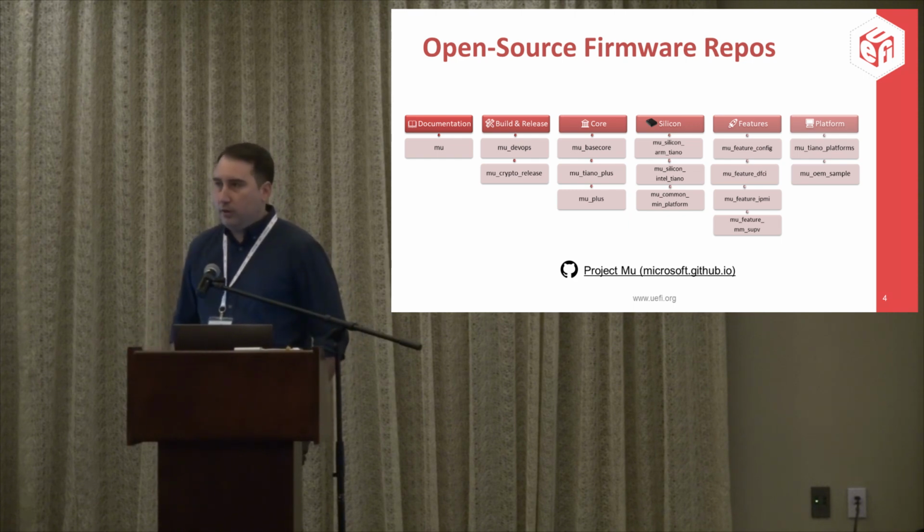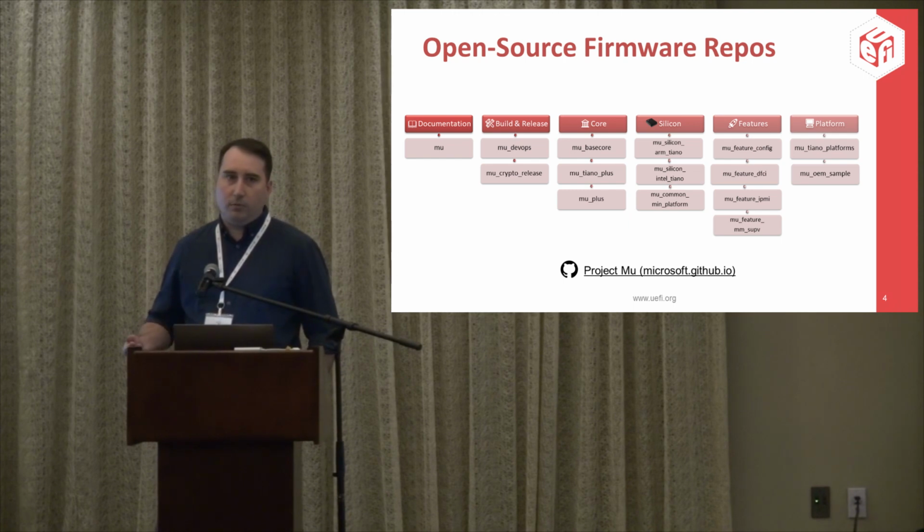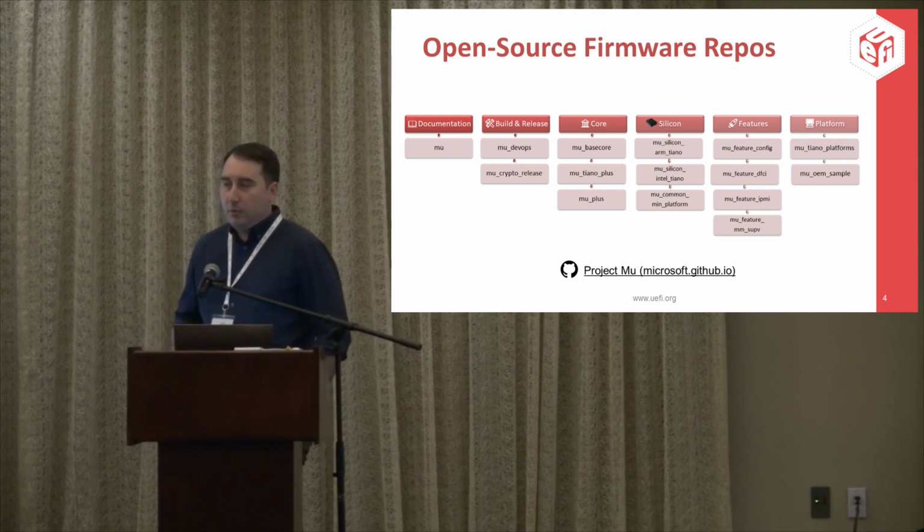We maintain Docker container images there. We use those same images for things like dev containers. So if you go to Mu Tiano Platforms, which is our virtual platform repo, you'll see that you can start very quickly with a dev container that comes from the Docker file that's in Mu DevOps. Mu Crypto Release is where we keep the crypto package.